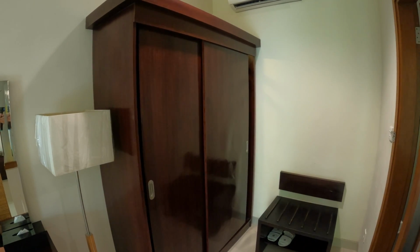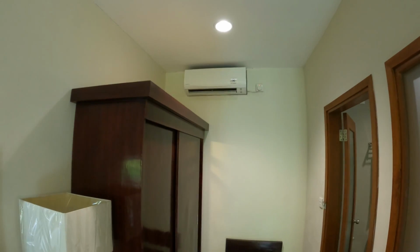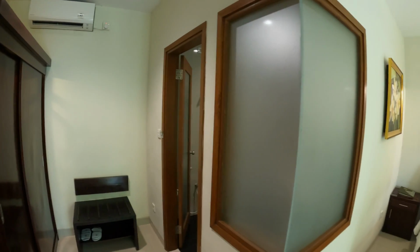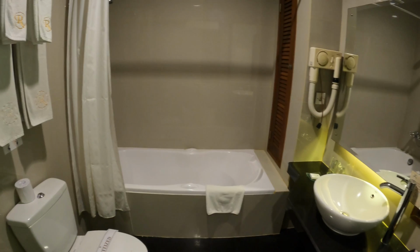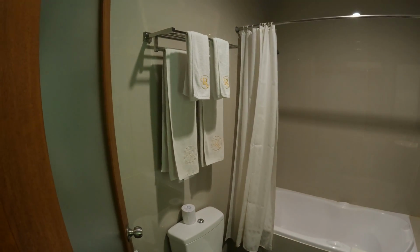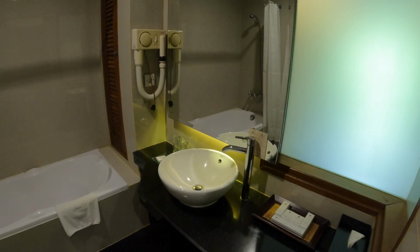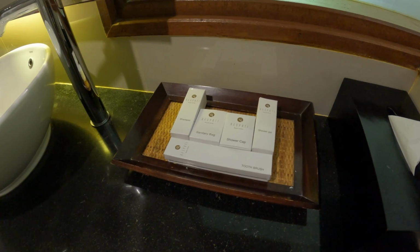Over here just by the entrance to the bathroom we have a double wardrobe. It does have a safety deposit box inside. The room is air conditioned, located just above the wardrobe. And then this here is your bathroom facility. So here you have a bathtub, sanitised toilet, have a bum washer, RESPATI logo towels and the towel rail, and then you also have a nice wash basin with a huge mirror, hairdryer provided, and also the RESPATI toiletries provided.